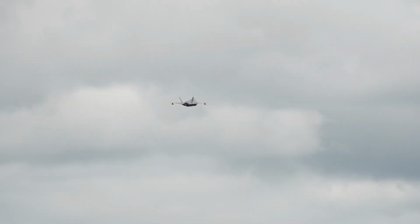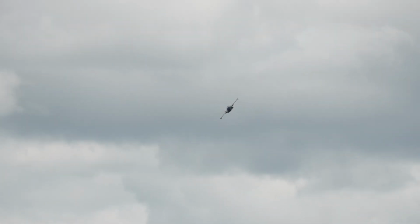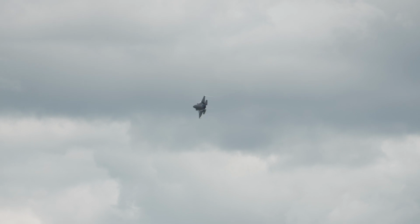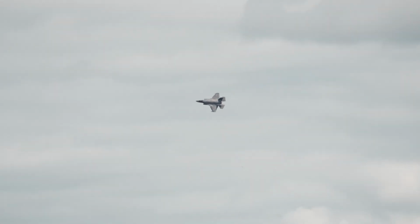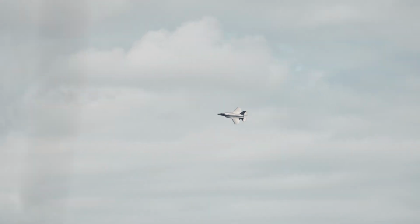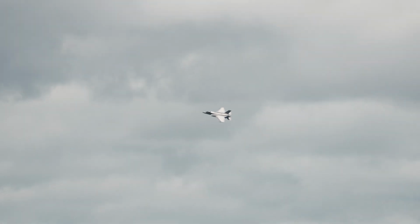The helmet that a pilot wears in the F-35 Lightning II is actually, I think, it costs more than the median cost of a house in the United States. It's hands down the most expensive thing I've ever worn in my life.